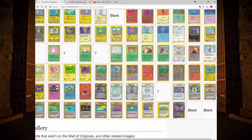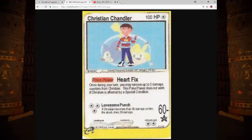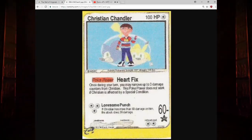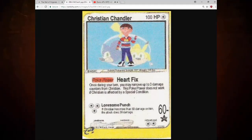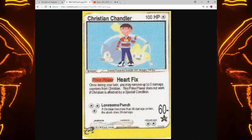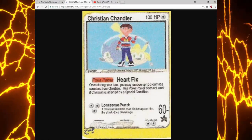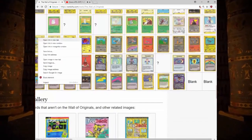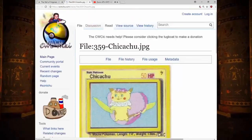This is one of the first designs of Chris Chan, and it actually makes its way into the Sonichu promotional art. So, despite this looking terribly deformed and hideous, it actually did make itself into a comic. How much time did he have for this? Fucking years. Like, years of his life was put into the card collection. The Wall of Originals had years of work put into it.